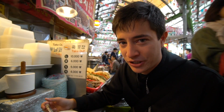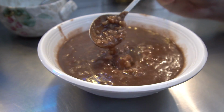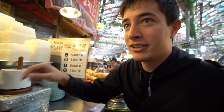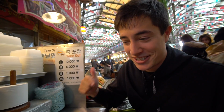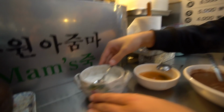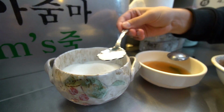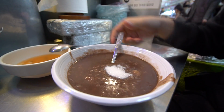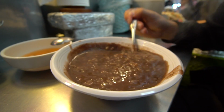Oh, it's not nearly as sweet as I thought it was going to be. It's actually a lot more savory than I imagined. I think I'm supposed to put sugar in it. You can do that. Inside here? Yeah, okay. I'm just seeing now there is some sugar on the table, so I'm imagining I gotta put this in. I'm gonna grab quite a decent amount of sugar here, put that in, and mix that up a little bit. And I think that is what makes it into more of a dessert.